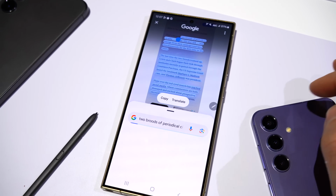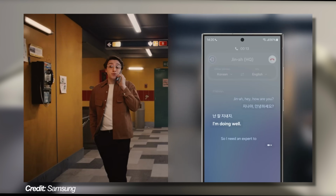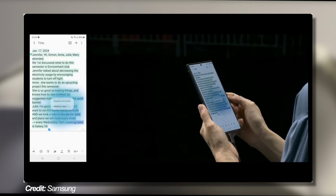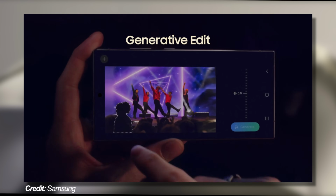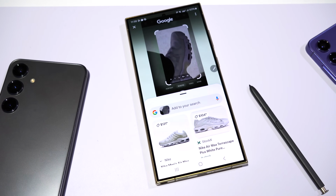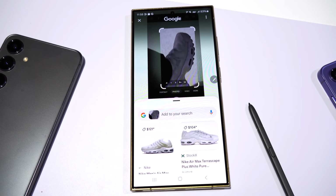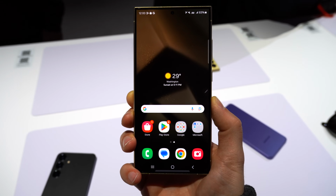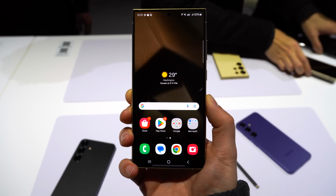You can also quickly summarize articles, do live language translations in text messages, and even over the phone. You can format notes and documents automatically. You can organize voice recordings and also quickly edit pictures a la Photoshop with the touch of a finger. The AI features here are really powerful, but they're not just AI for the sake of AI. They very much are in line with improving the usability of the phone throughout the day, and I'm really excited to dive deeper with these.